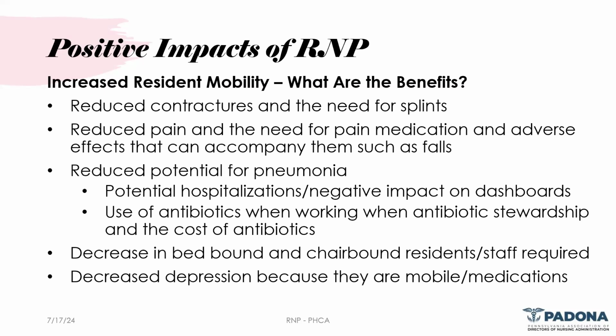Well, it reduces contractures. If our residents are mobile and they're moving those joints, their arms, their legs and their fingers, it reduces contractures and the need for splints. And splints either have to be purchased or they have to be fabricated by therapy. It's a good thing if therapy fabricates them, because we can bill for therapy's time. But if we're purchasing the splints, therapy still should be involved because they should be fitting the splint on the resident and making sure that the splint is doing what it should be for the resident.